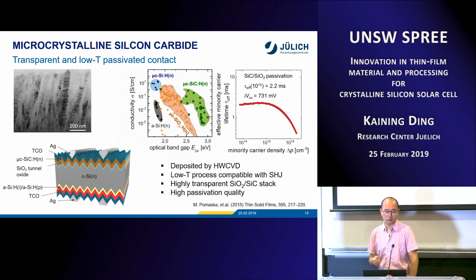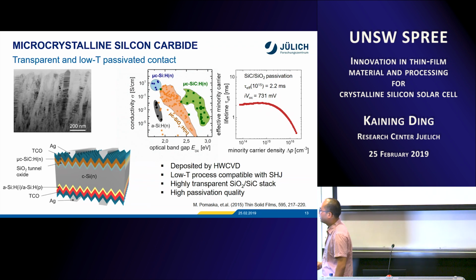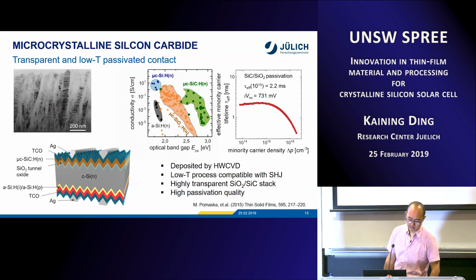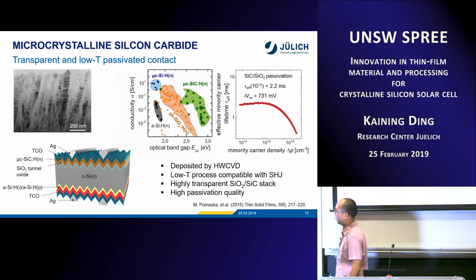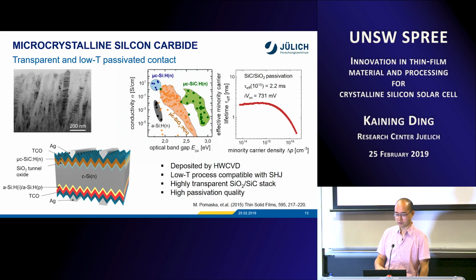What we have been working on as a device is to implement this contact, microcrystalline silicon carbide and silicon oxide, on the front side of the cell, and on the back side it's a heterojunction rear side. This is used simply because it is what we can do best. But I think in future it would make more sense to also make a passivated contact on the back side. Without the TCOs, I think this would be a very competitive two-side contacted solar cell device compared to the silicon heterojunction.